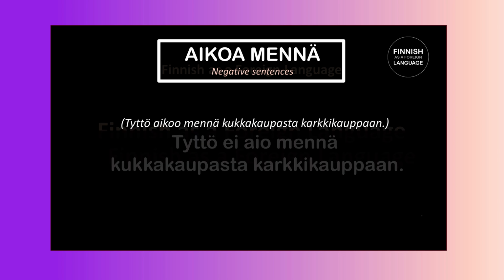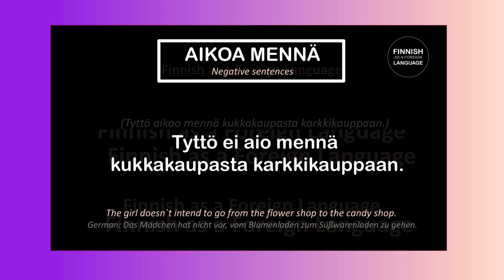Next one, number 2, was tyttö aikoo mennä kukkakaupasta karkkikauppaan, which means the girl intends to go from the flower shop to the candy shop. So when we want to negate this sentence, then we have tyttö ei aio mennä kukkakaupasta karkkikauppaan, which means the girl doesn't intend to go from the flower shop to the candy shop.